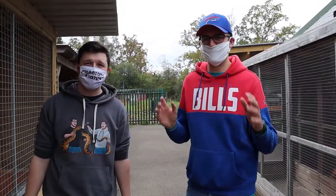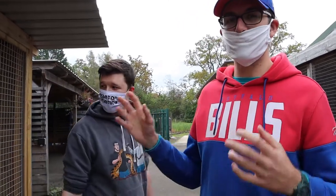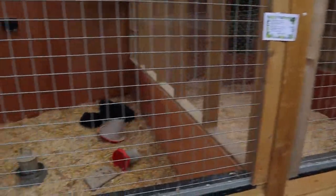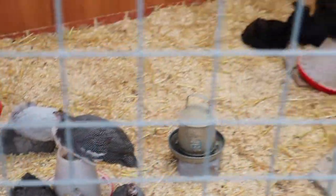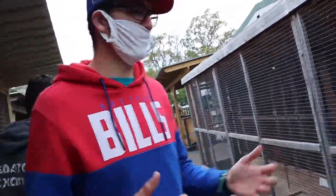Not only do they have the indoor bit, they also have an outdoor section here at Purple Pet Center. They have pond fish as well as birds. So here we've got some guinea fowl, which look very nice. And as you can hear behind us, they also have a variety of different chickens, especially some cockerels.